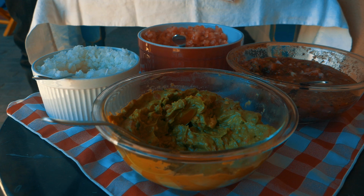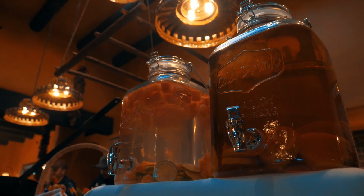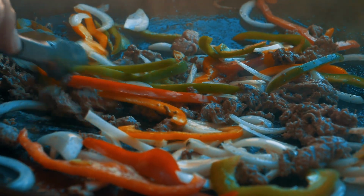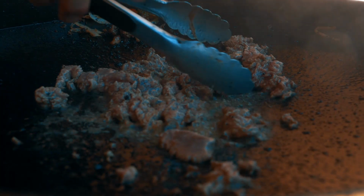So what I like about it is it's similar to a wok in that it has different temperature zones, so you can control the heat of whatever it is you're cooking. I like the sizzles and the smells. Today we're cooking carne asada, fajitas.